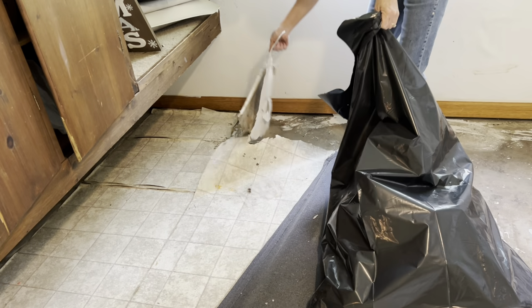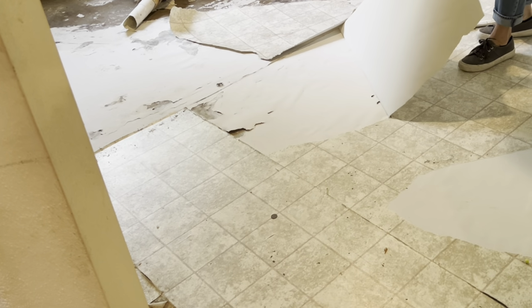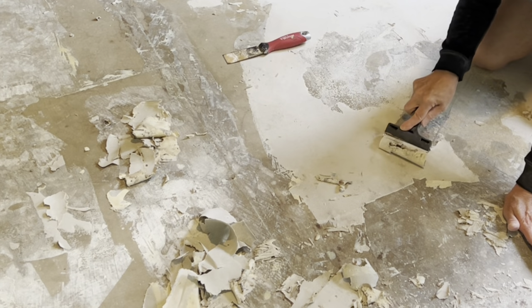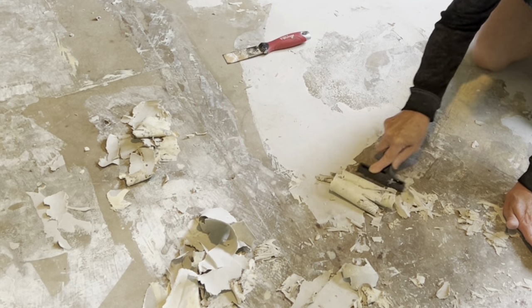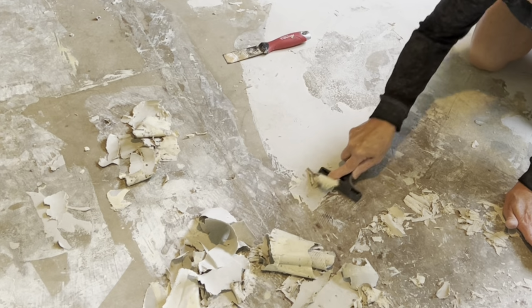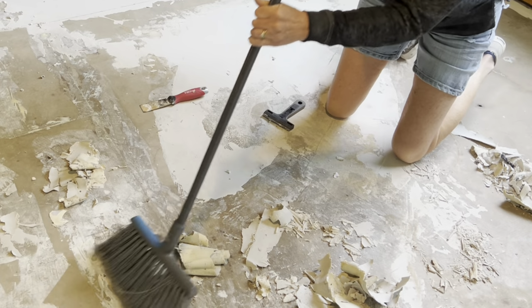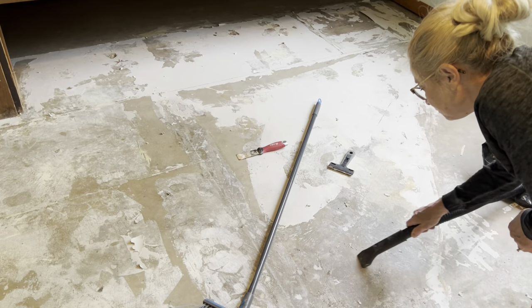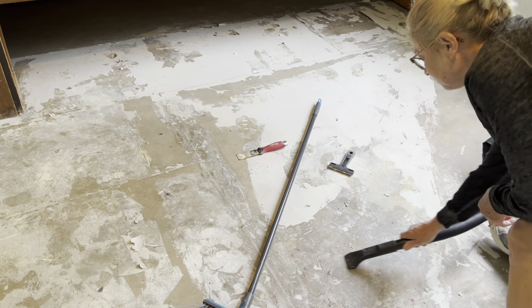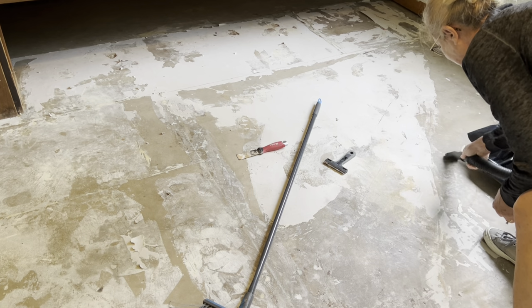The vinyl itself came off easily, but it left a layer of paper that was still mostly stuck to the concrete. I had decided to install peel and stick carpet tiles, partly because it was something that I could easily install myself, and I wouldn't have to buy a bunch of special tools. It would also add comfort and warmth to a basement that seemed somewhat cold and sterile. I also loved the idea that you can easily replace individual damaged carpet tiles.